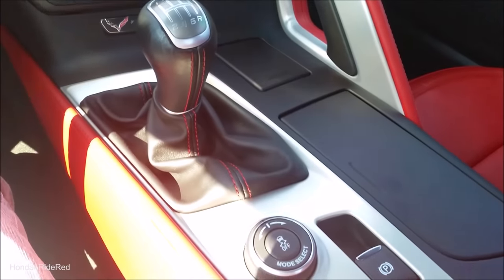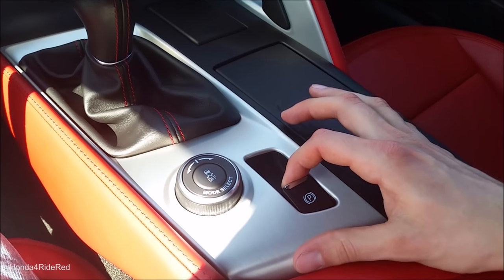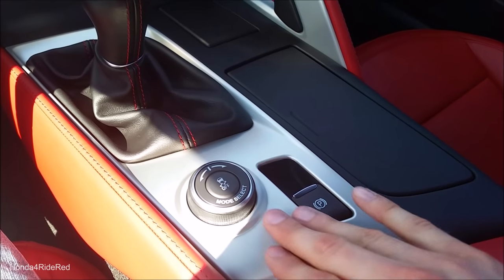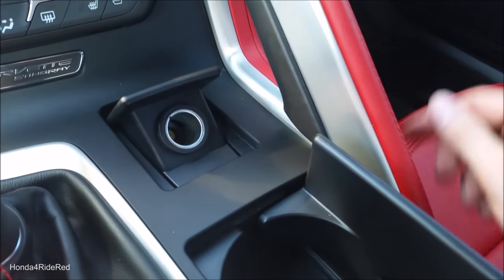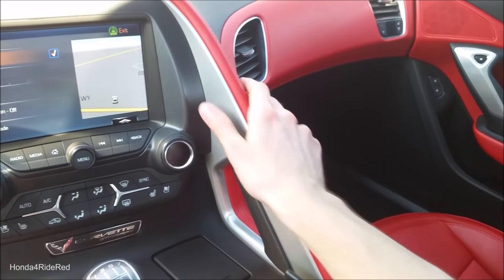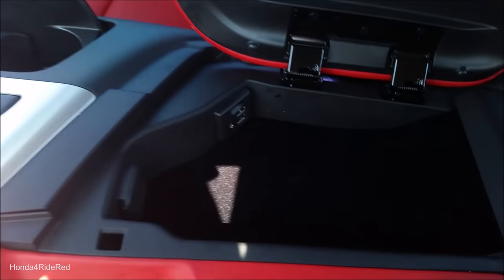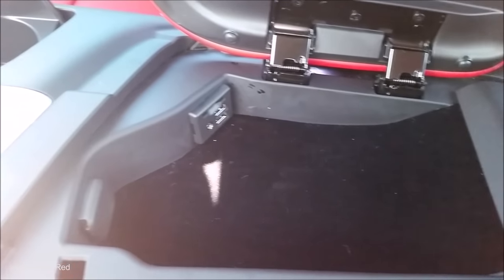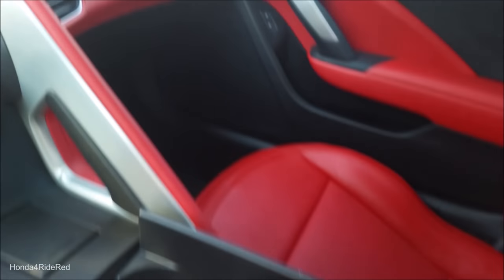Underneath the shifter, we have your traction control on-off switch, the mode selection that we already saw, electronic park and brake, more aluminum accents, two cup holders, and then the 12 volt. This also has a cool looking grab handle with more red leather and more aluminum accents. The center console opens up to the side, a little bit of space in there, some USBs and another 12 volt. You can fit a phone and a wallet in there.